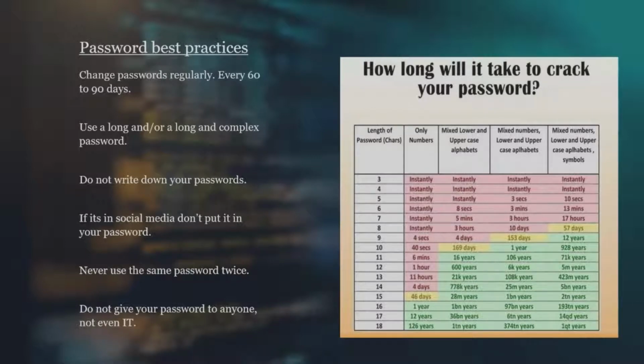Change your passwords regularly, every 60 to 90 days. The reason we ask you to do that is because if that password were used somewhere else and they got hacked and got your login credentials, they could then try and use that password to log into our systems. So every 60 to 90 days kind of cuts that short.